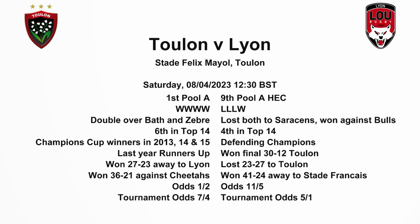So although this is a repeat of the final from last year, obviously the bookies don't think it's going to go the same way. Lyon, though, are basically defending their title here, and the last game was pretty close. So expect them to put up a big fight and not just let the trophy go.